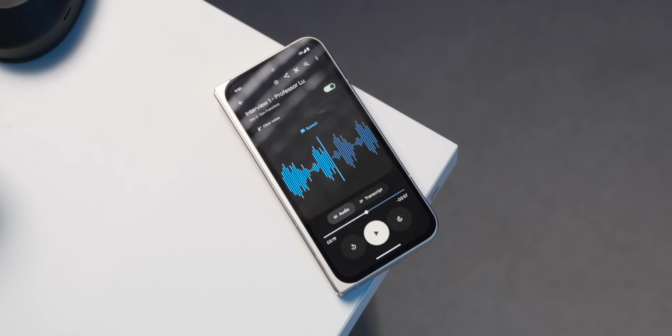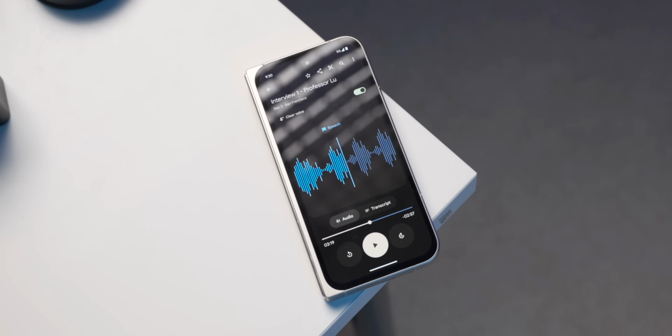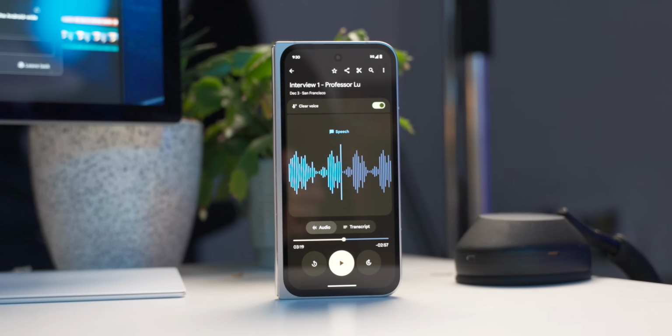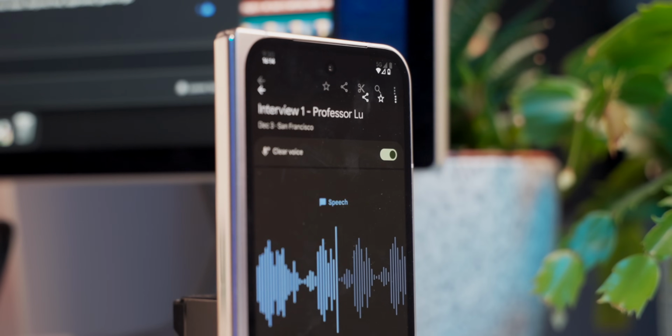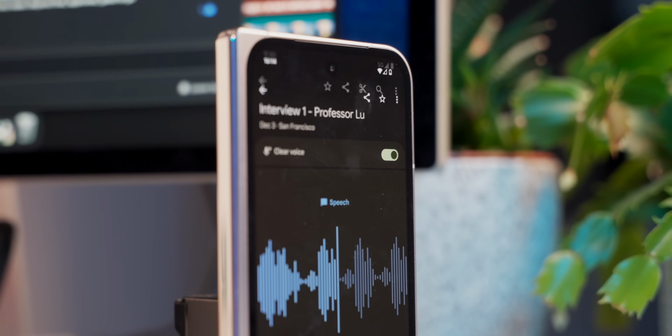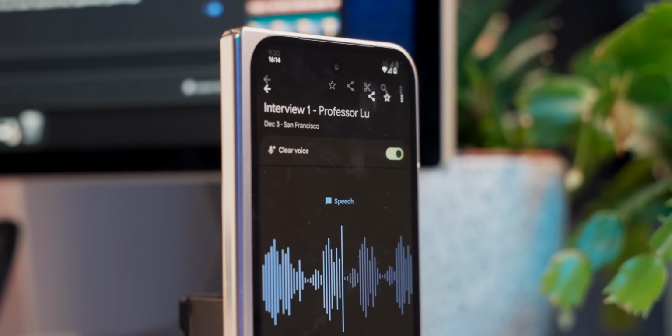There's a new clear voice mode coming in that stock recorder app, which will add a noise cancellation toggle to that recorder app. And it's coming on all Pixel 9s. And this will just help you reduce all those background sounds. So if you're recording an interview or a lecture and it's a little bit loud around you, then all those sounds should hopefully not be as loud as they were previously.